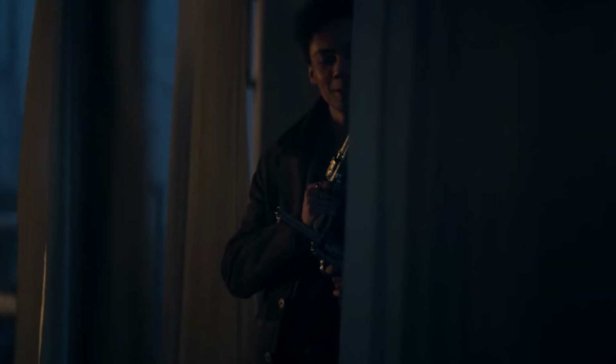At first, things didn't go very well, and believe it or not, Kit couldn't even hold the gun properly.